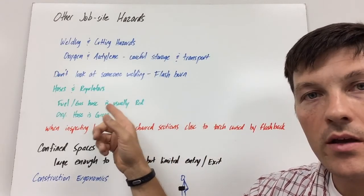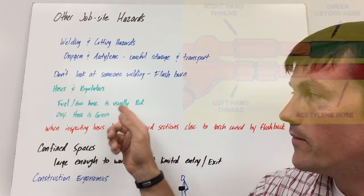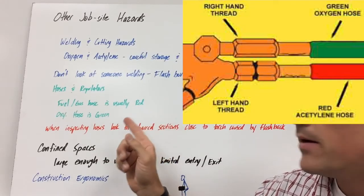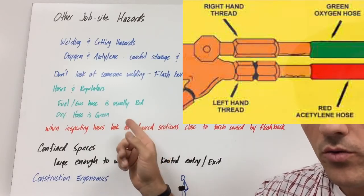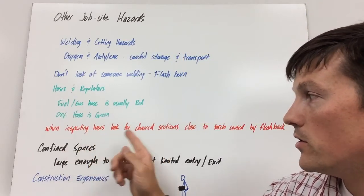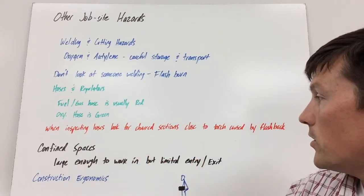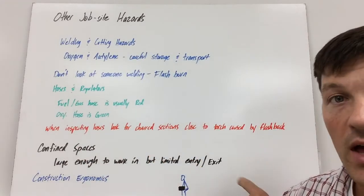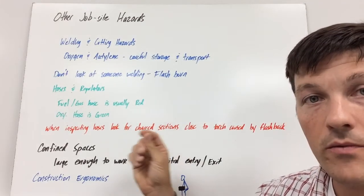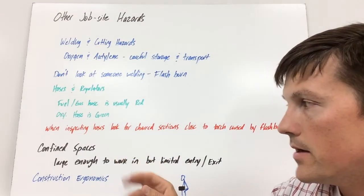The hoses and regulators when we're welding. The fuel or the gas hose is usually red and the oxygen hose is green. You'll need to inspect these hoses and look for charred sections close to the torch caused by flashback. So it's important to inspect all these things before each use.